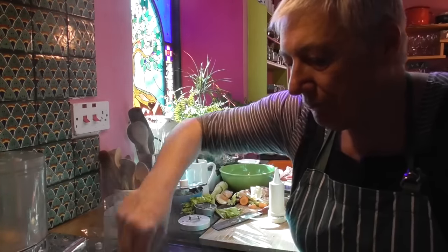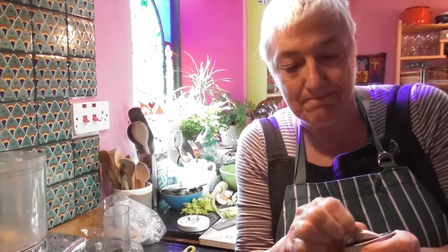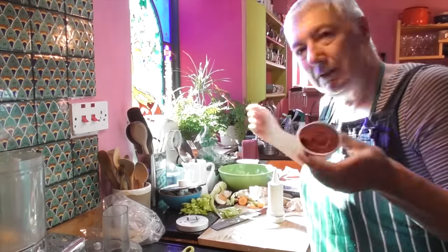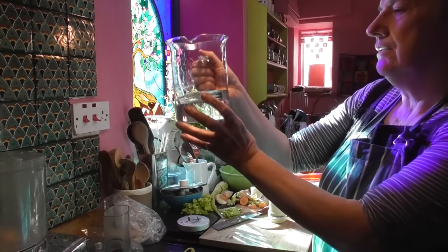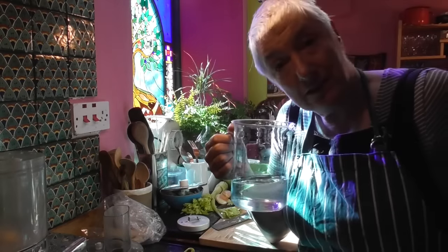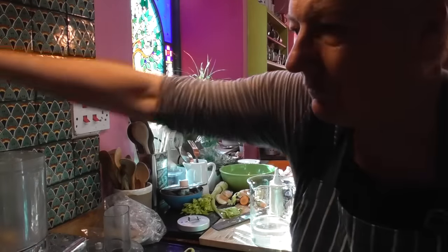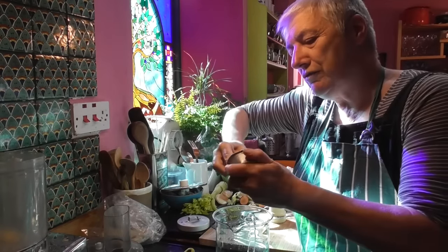Okay then, so I want some tomato in it, but not much. So I've got this little tomato concentrate with the lid off this. But that's too concentrated, so I'm going to mix it with a little bit of water. So I've got just over half a pint of hot water. And I'm going to put this in it. And just make some sort of tomatoey water.